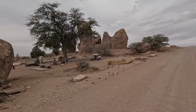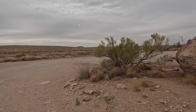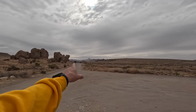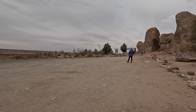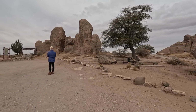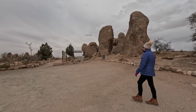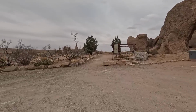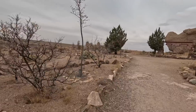We're coming down the road here. This is a parking lot for the botanical gardens. That's going to be the visitor center there. They have a picnic area. It's also part of the Hydra hike and bike trail. This is pretty.